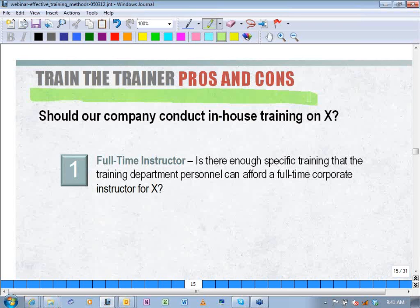One area that we really want to consider is whether there is enough specific training that a training department person can afford a full-time corporate instructor. A good example might be a warehouse or paper mill that may have 40 forklifts on site, and 120 to 150 employees that are or need to be qualified and regularly monitored for forklift operation. That's probably a great category that would justify an in-house training activity. For a large organization, with lots of footprints, lots of acreage, lots of product movement, forklift is a great subject where that often falls into play.